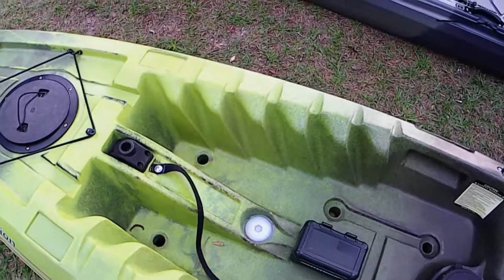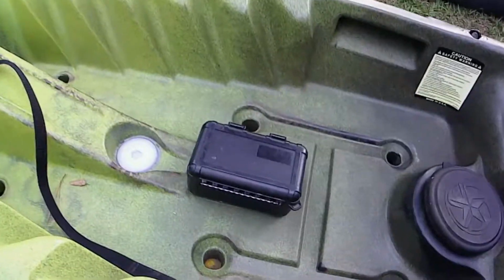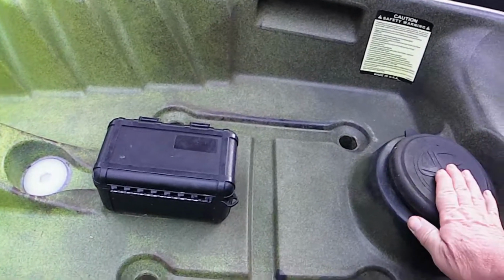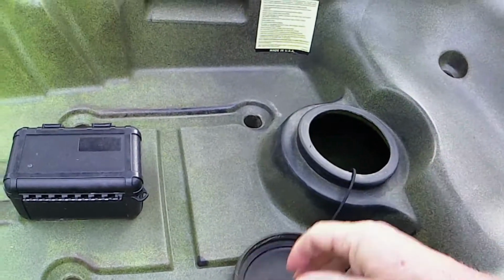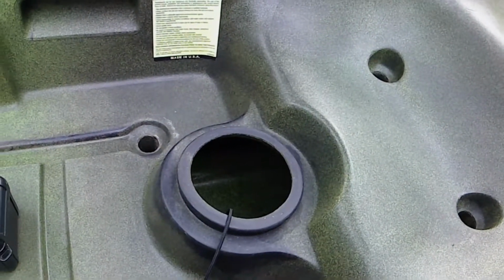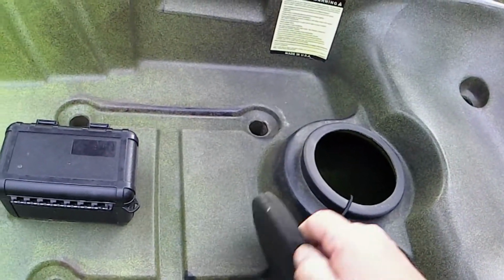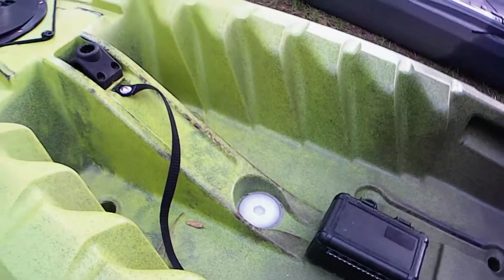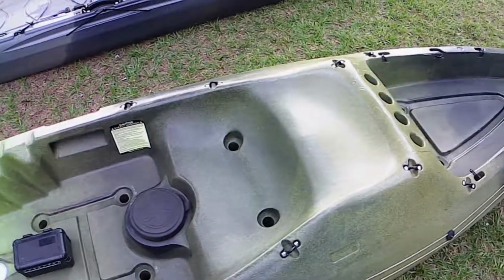It has a stand-up assist strap. Now the little Pelican box that's in it, we didn't add it. It was added on by the previous owner. Then it has a smaller hatch right in front of the seat that gives you inside access, but there's not a lot of room to get stuff in and out there. It has molded in footrests and a dual position seat.